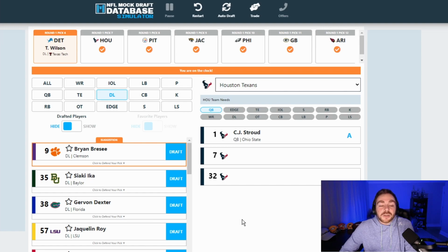Him and Aidan Hutchinson could be a really devastating duo off the edge. Hutchinson needs some help for sure. And this would be a huge boost to your front seven, which has some young talent on it. So that's a good start there, I think, for Detroit at 6. Again, Tyree Wilson, I think, is going to test really well, and that's going to elevate him to where he's getting picked right here in this mock.